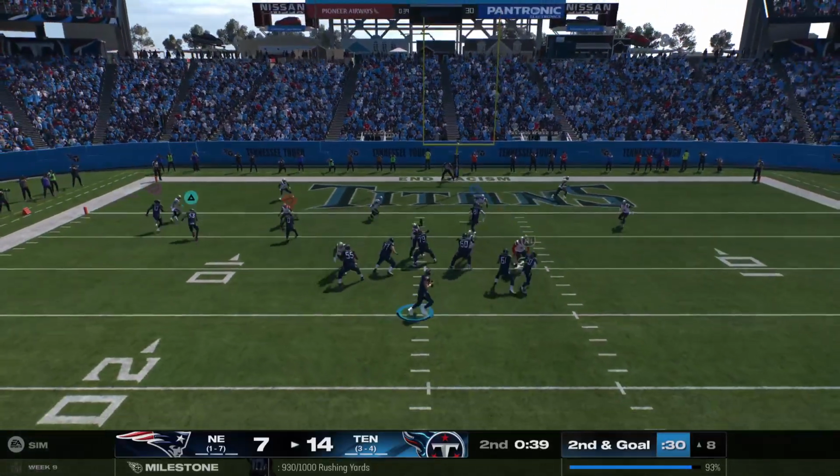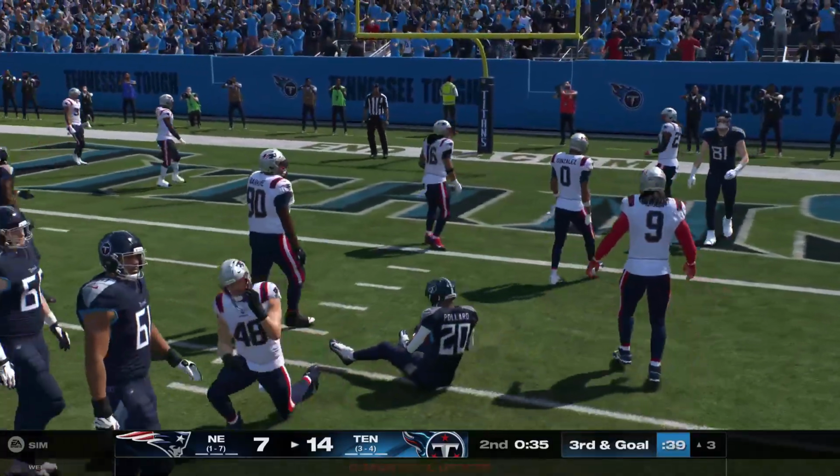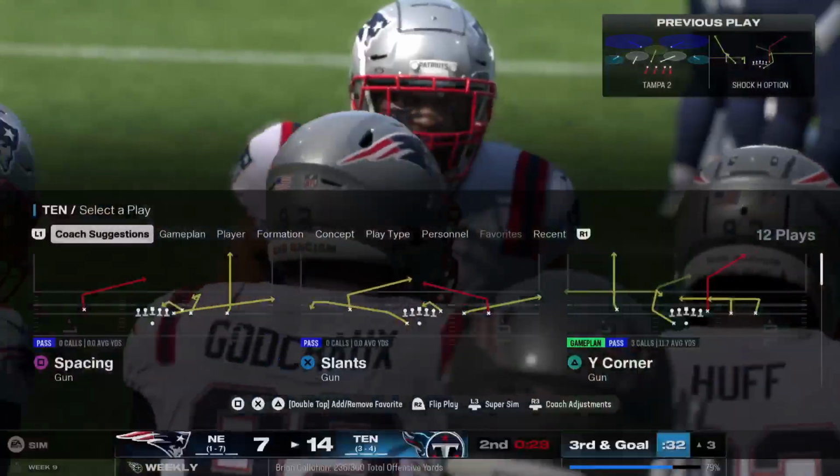Brings up second and goal. Levis back to throw. Drops this underneath for Pollard. And he'll be brought down here at the 3-yard line. 5 yards that time on the completion. And now it's third and goal.